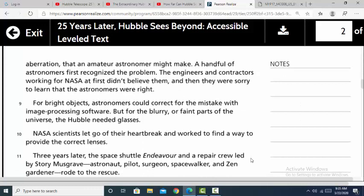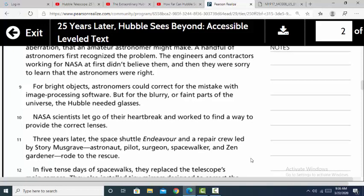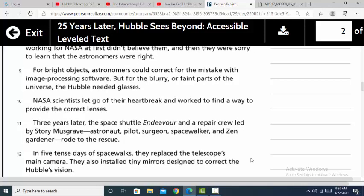A handful of astronomers first recognized the problem. The engineers and contractors working for NASA at first didn't believe them. They did not think this was the actual problem, and then they were sorry to learn that the astronomers were right. The astronomers proved to them that their own point of view was correct.